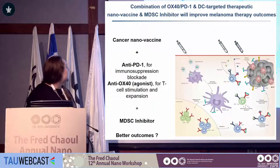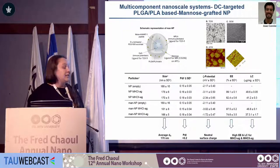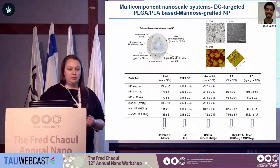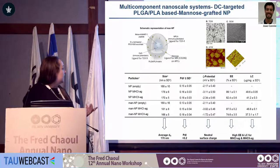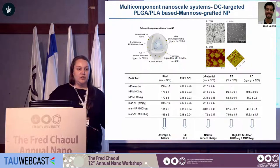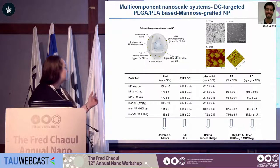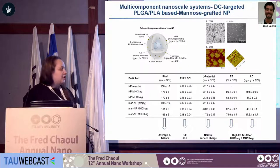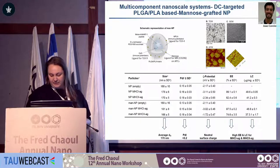For this purpose, we developed a nanoscale PLGA-based nanoparticle, and these nanoparticles are able to encapsulate melanin MART1 peptide, which is an antigen for melanoma, together with other immunostimulator components. These nanoparticles are decorated on the surface with mannose for the active targeting to the dendritic cells. The nanoparticles have an average size of 170 nanometers, a slightly rough surface, a neutral zeta potential, and high encapsulation efficiency and loading capacity for the melanin MART1 peptides.